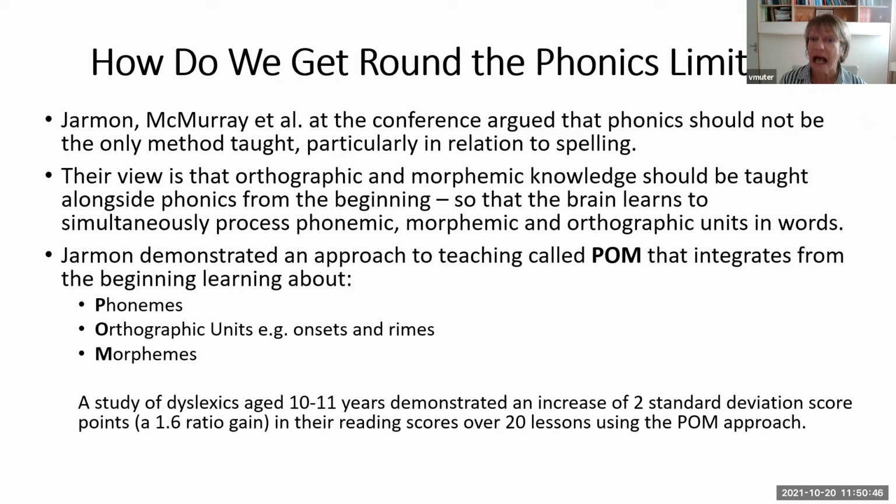Jarman, McMurray et al. at the conference argued that phonics should not be the only method of teaching literacy, particularly in respect of spelling. Now, it's their view that orthographic and morphemic knowledge should be taught alongside phonics from the very beginning of primary school, not left until much later on, as it tends to be at the moment. And they say that this is essential because children need to be able to simultaneously process phonemic, morphemic, and orthographic units in order to be good at spelling in particular.